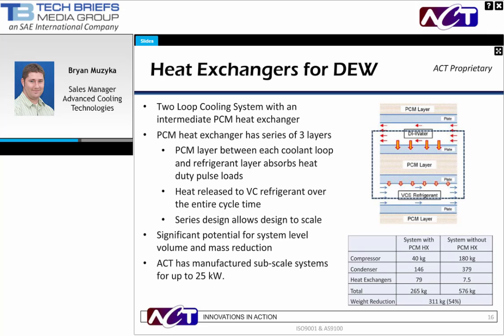So in the figure to the bottom right, we determined the savings for a given system operating around a 33% duty cycle. This analysis used off-the-shelf components outside of the PCM heat exchanger. The weight of the compressor and condenser are significantly reduced, as you can see there. And although you add weight for the PCM enclosure itself, the mass of the entire system is reduced by a great deal, in this case over 50%. And we have demonstrated this technology and built subscale units up to about 25 kilowatts capacity.